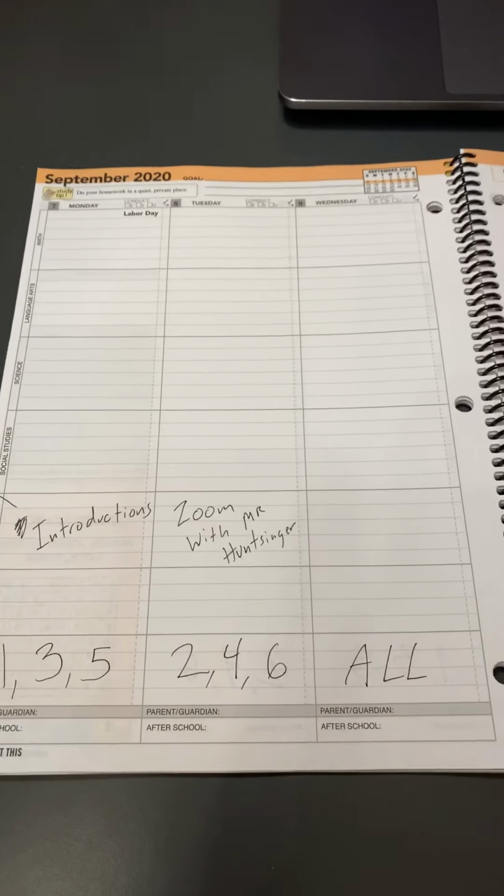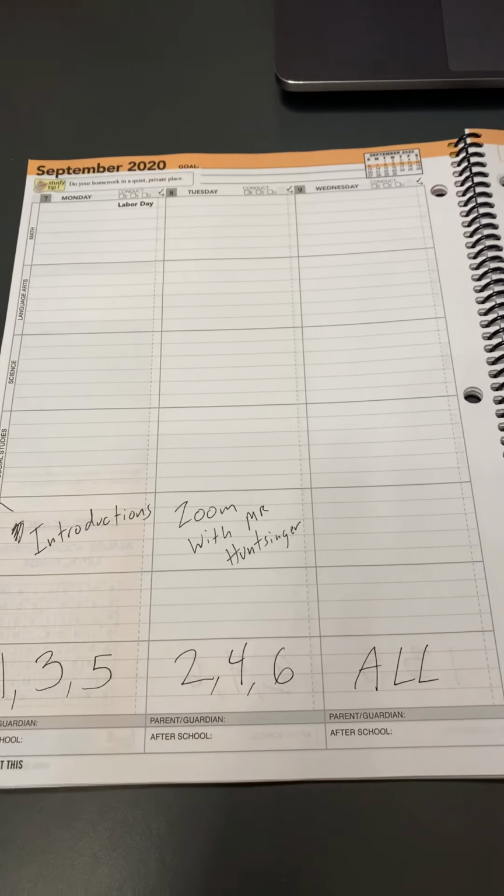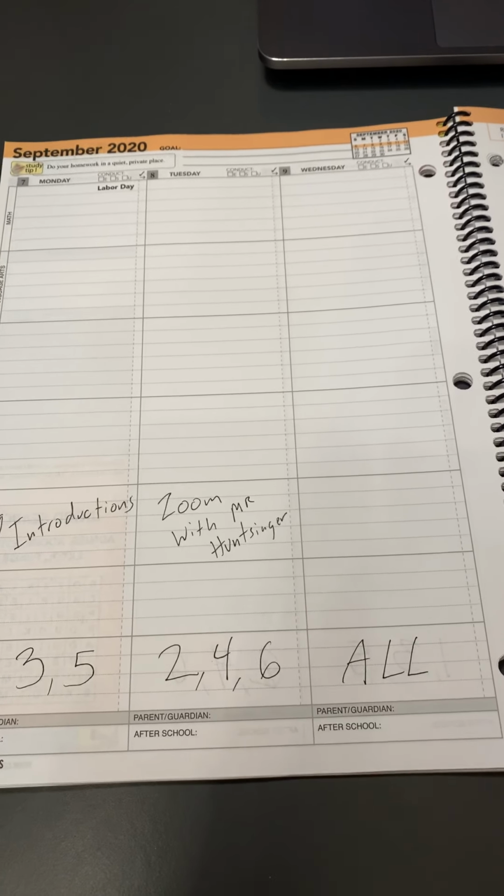Your planner is the number one way that you can stay organized. So here is your task for today. What you're going to do is you are going to go to your planner and fill out everything that you have done this past week.